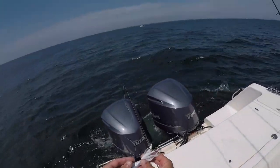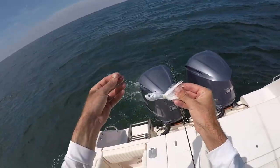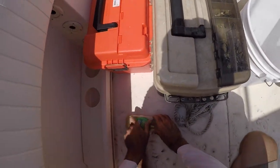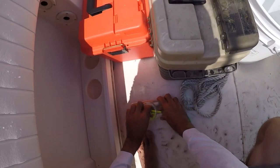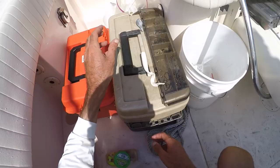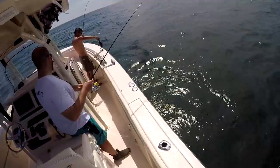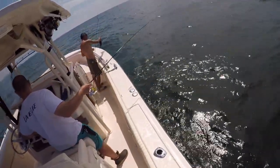Alright, the drift is a little fast today. Using a 4 ounce, bro, up from the 2 ounce. Still sticking with the 6 inch whatchamacallums. Yeah. Omar would keep that.